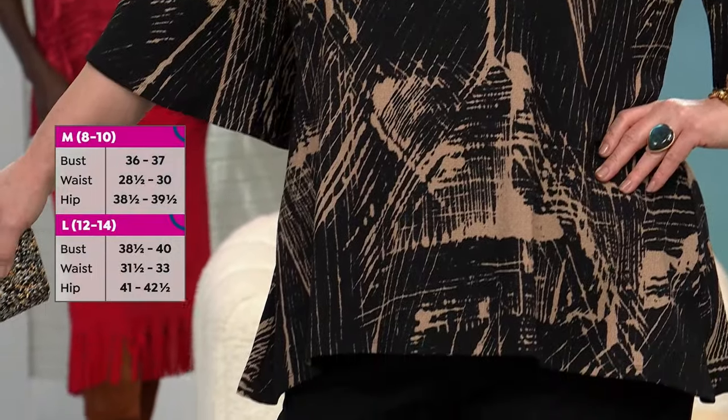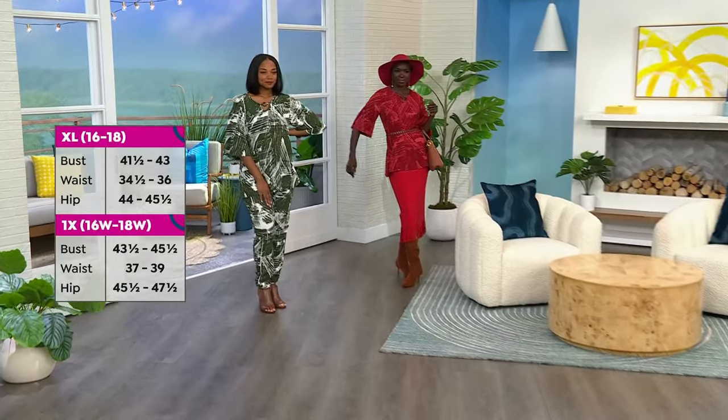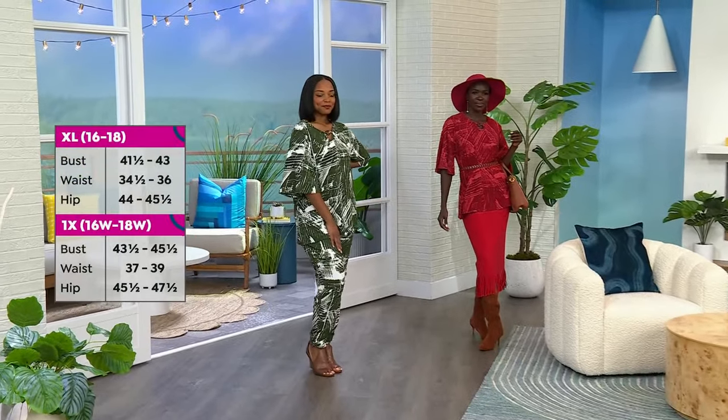So cool. Let me tell you, Jamie is 5'9". She typically wears a 1X. And that's the size that she's wearing. She's wearing her regular size. You can see Nicole is rocking the whole look in olive. And Nicole is 5'7". She would typically wear a medium. And you can see how great that looks.